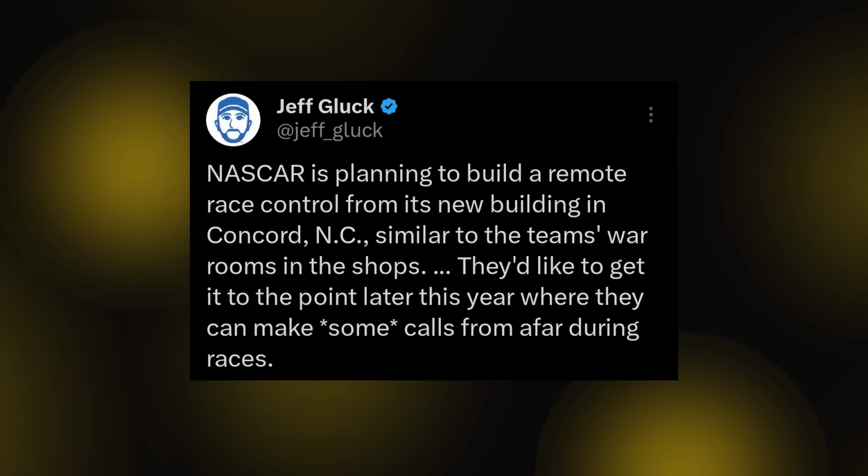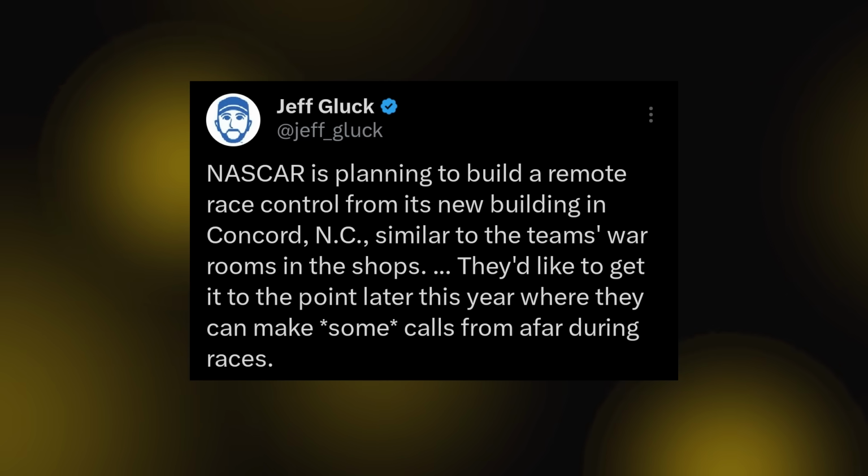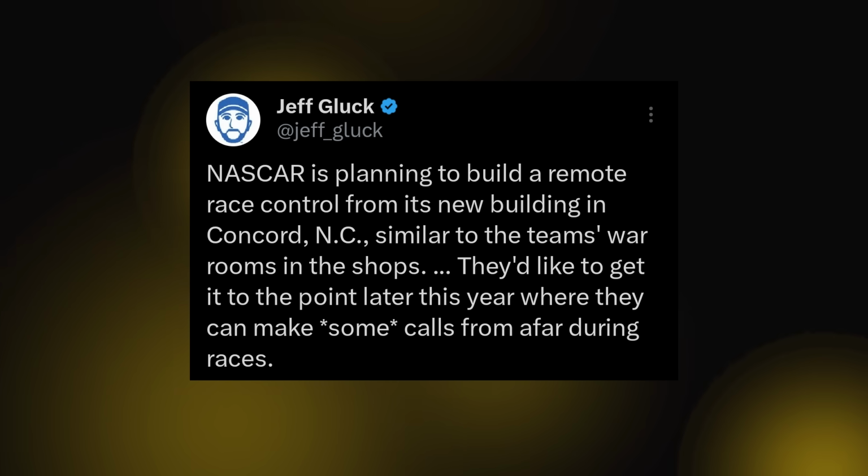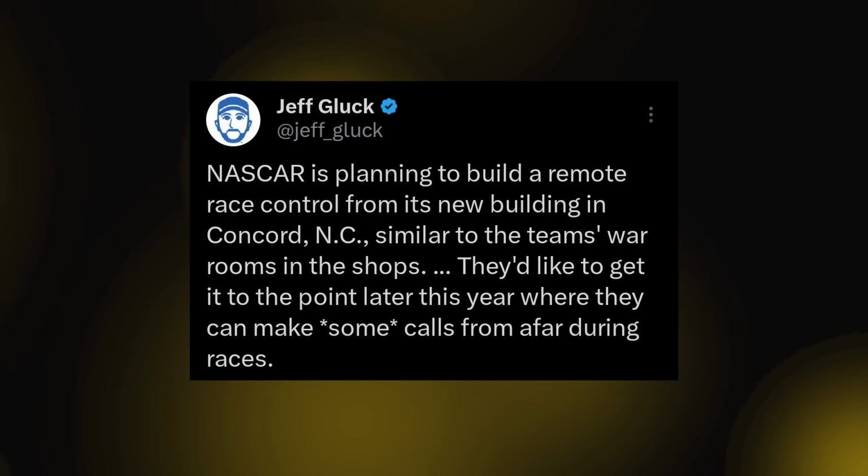And finally, NASCAR is building a remote race control in Concord, North Carolina. This will allow NASCAR officials to make some in-race calls remotely. I saw Jeff Gluck compare this to how other professional sports have replay centers like the NBA. When they have to go to the replay, they go to some center in, I think, New Jersey, who are looking at screens and data and reviewing it themselves remotely. It'll be similar to that. Many calls will still be made in person, but some now can be done remotely.